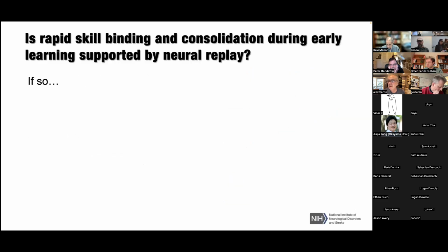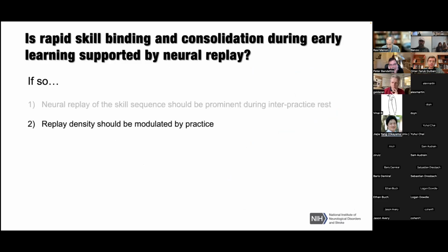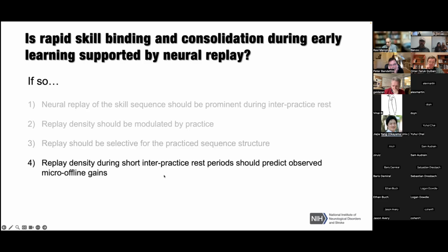And so our hypothesis with respect to replay and its relationship to micro offline gains was that neural replay of the skill sequence should be prominent during inter-practice rest if it is a possible underlying mechanism here. The replay density should be modulated by practice. Any replay that we see should be selective for the practice sequence structure if it's reinforcing the memory of the skill, and the replay density during the short inter-practice rest periods should predict the observed micro offline gains.